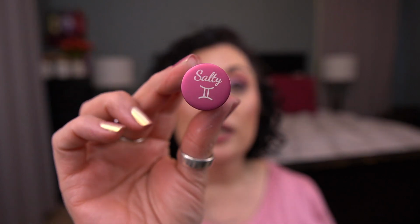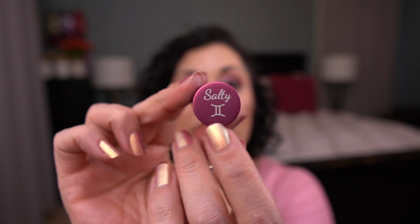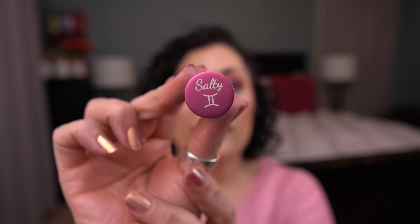I know it's expensive, but I think it's like a treat to myself and to my mom for her birthday, to create your own custom lipstick. So I'm really happy with how this turned out. I named this one Salty, and I had them put the Gemini zodiac sign there. Anyway, I will adjust my low buy numbers. However, just add one more to the total that I'm going to share with you in a little bit.